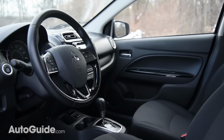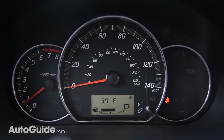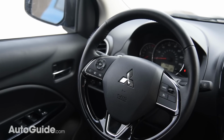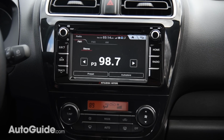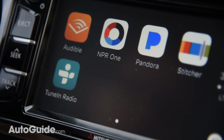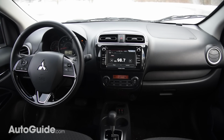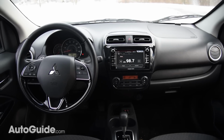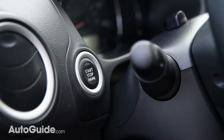Inside, there are new fabrics and an updated gauge cluster with a hopelessly optimistic speedometer. Do you see that? 140 miles an hour. Ha! There's also a reworked steering wheel with an available display audio system that supports both Apple CarPlay and Android Auto. Despite having just 4 speakers, this system actually rocks. Overall, this cabin is budget-minded to be certain, but it's by no means ruthlessly cheap. The hard plastics look decent, and push-button start is standard on higher trim models.